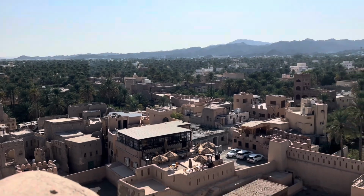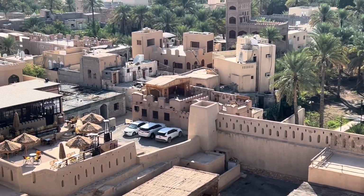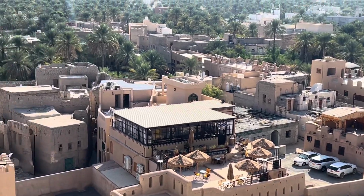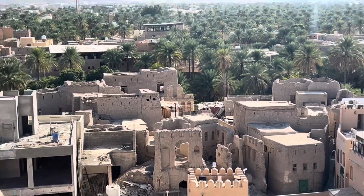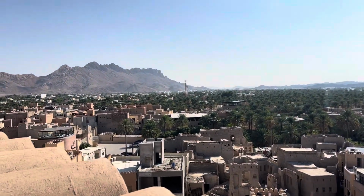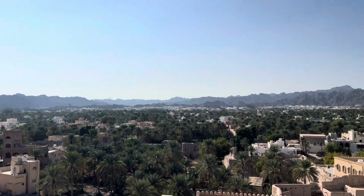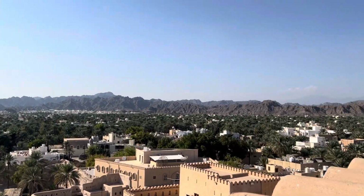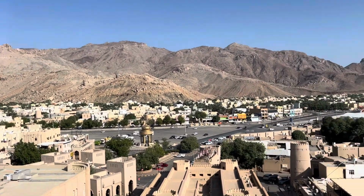And this is the view of the old city. Wow. And this is the city of Nizwa. Okay. And this is the view of the new city of Nizwa.